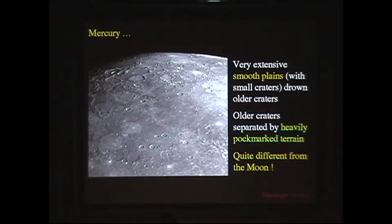In contrast, the central and the southern parts of the image show extensive, shapeless, and that's important, smooth regions, which are made of volcanic lava, and they're cut by smaller and fewer impact craters. But you can also see that the lava plains have flooded and drowned these older, larger impact craters here, compared with these other ones here, which are still exposed.